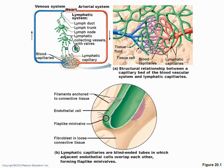This one has an end. It looks like a finger, right? It's got a cap on the end. It's not open to another vessel. It's just sitting there and it's blind-ended right here. So there's no flow over here. This is the end of the capillary. Fluid can only go one way, back the other way. So whatever tissue's out here, it'll drain it and it'll take it a certain direction, won't it?